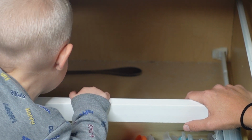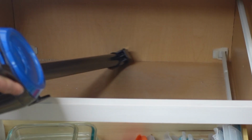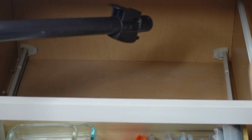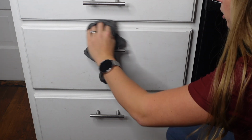And this is why you clean every once in a while. Then you find things that had fallen or gotten out of reach, so I was able to pick up that stick. And I was also able to vacuum down in the bottom of the cabinet. I would never have thought to look down here. So it was nice to see the stuff and to get it taken care of.